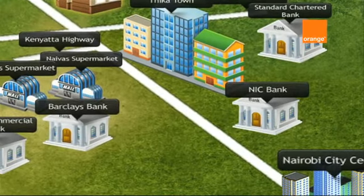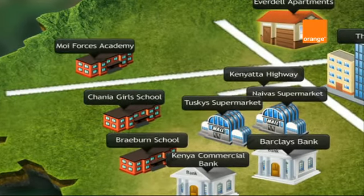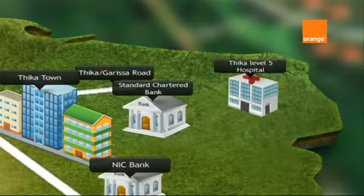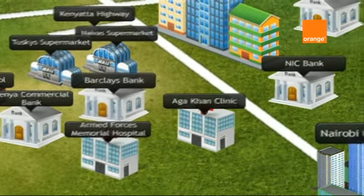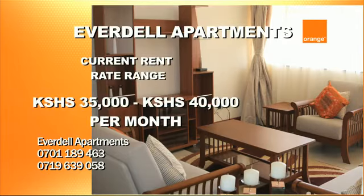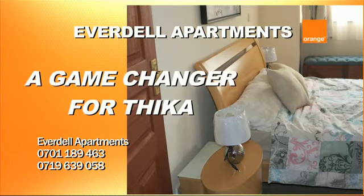Everdell Apartments is surrounded by educational facilities including Chania Girls, Braeburn, Moi Forces Academy, church-based schools, and others. Lastly, Thika has various hospitals such as Thika Level 5 Hospital, the Armed Forces Memorial Hospital, Aga Khan Clinic, and Meridian Medical Center. For this property, the price is 8.5 million Kenya shillings. For anyone willing to purchase the property for investment, the current rent rates range from 35,000 to 40,000 Kenya shillings per month. Everdell Apartments is indeed a game changer for Thika.